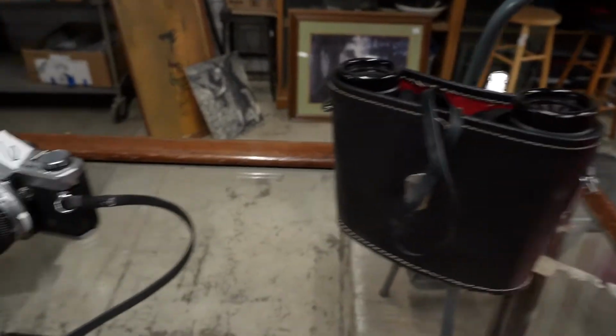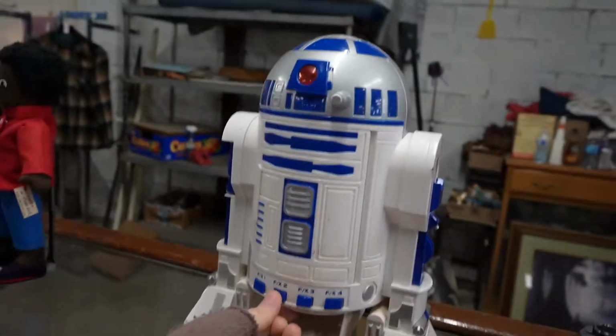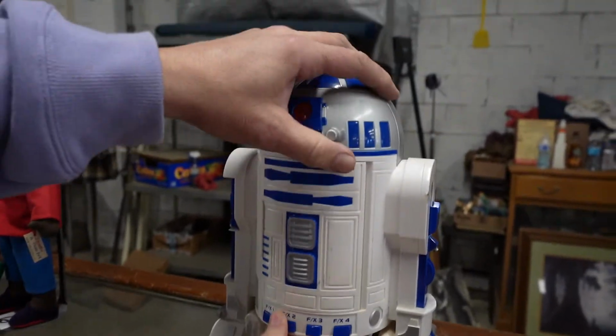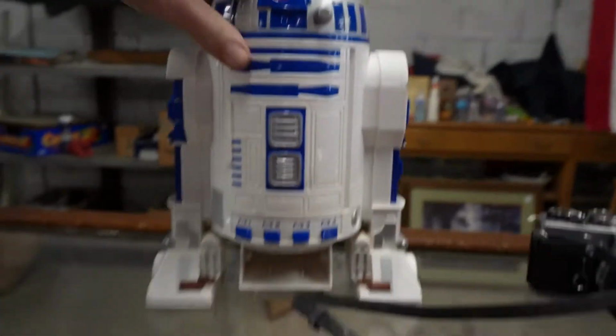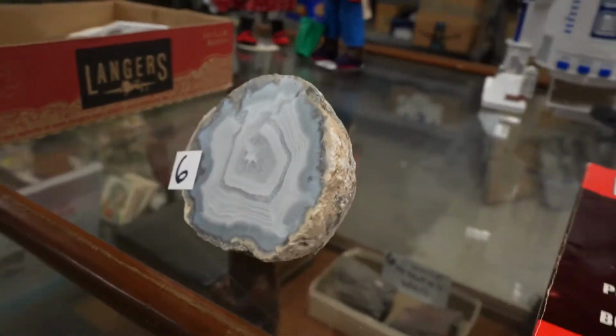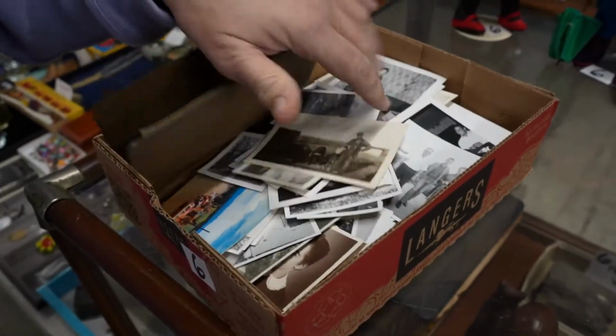Well, a lot of stuff up here. I think he's a tape player, a cassette player, I think. Oh, R2. Cute. Yeah, not a lot of stuff up here. So, hour and a half up front, probably.